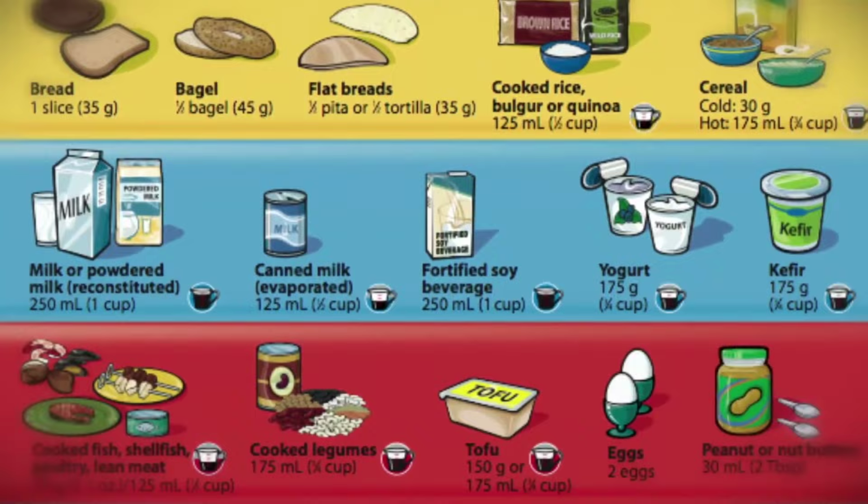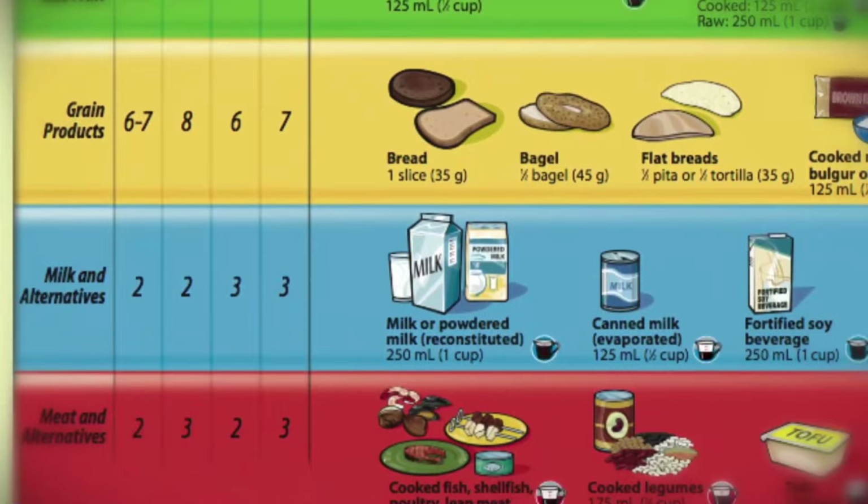Planning and freezing meals before surgery is also important. It helps you to eat healthier once you get back home.